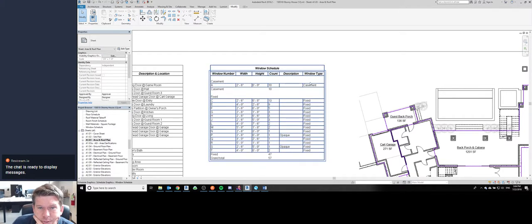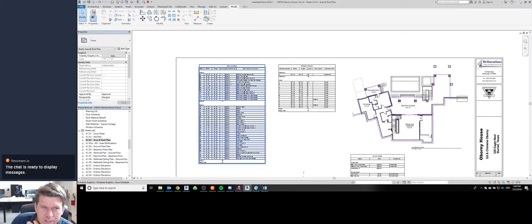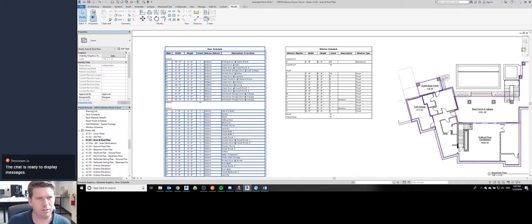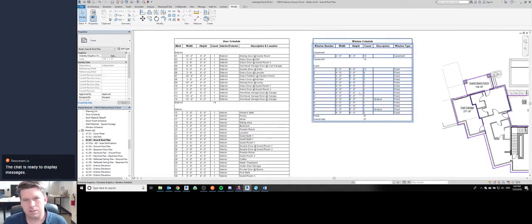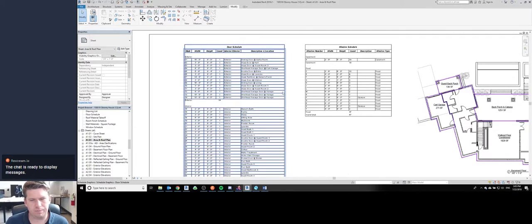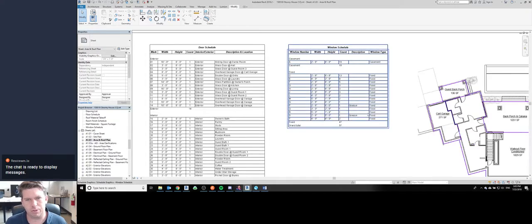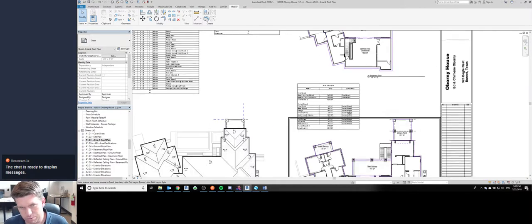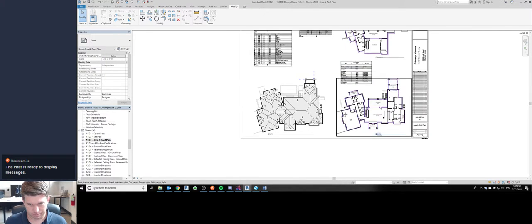Same thing here. Right, so we're showing the window type. I don't know. My issue with this is that you don't change things in the schedule because then you don't know if you're actually changing it the right way. If you change this to interior without seeing where it is in the plan, how do you know that you're changing it right? Go to the plan, select the door, and change it to the right type. That way you know for a fact that you're changing it properly. Same thing here. I don't know.